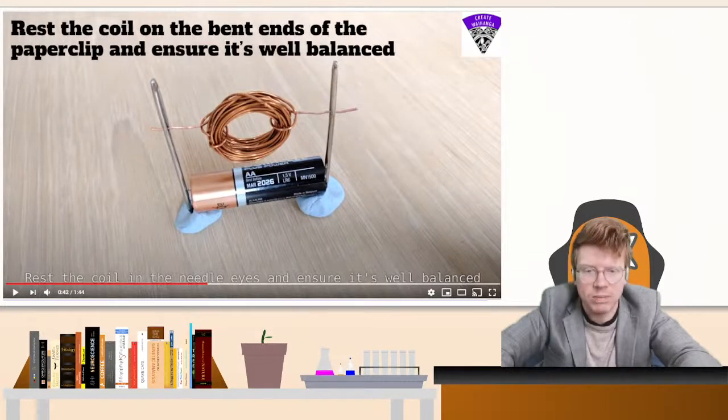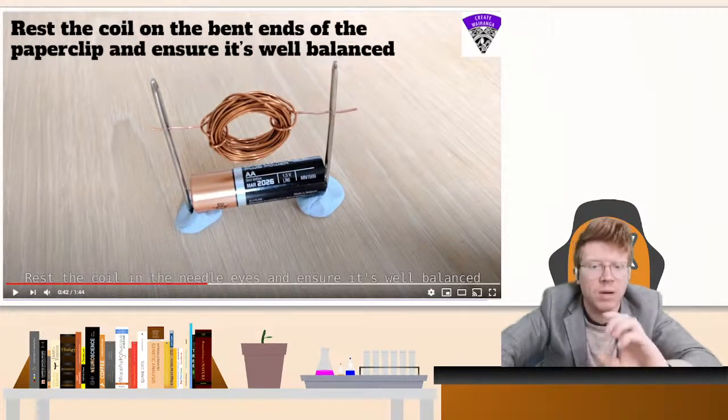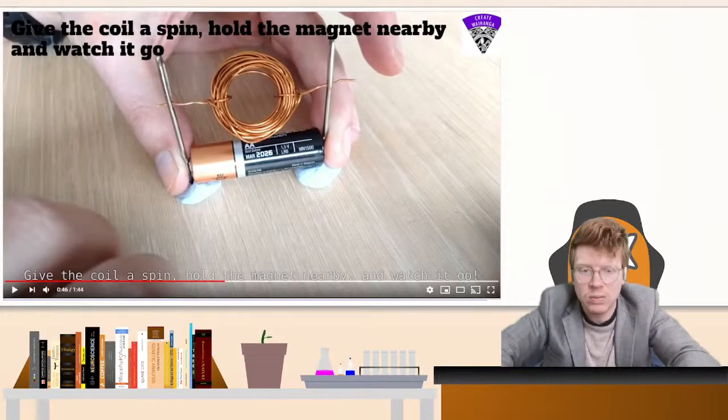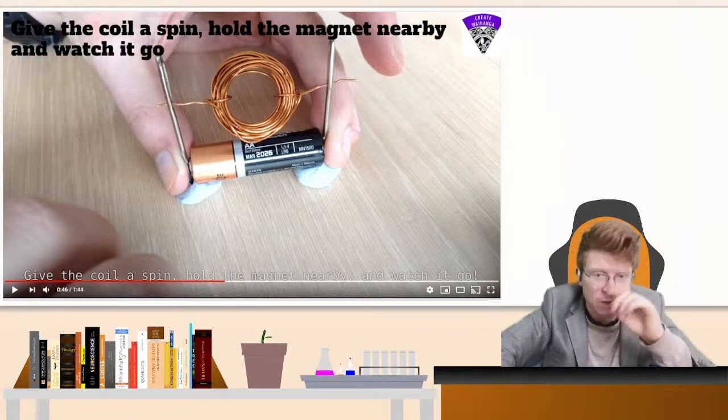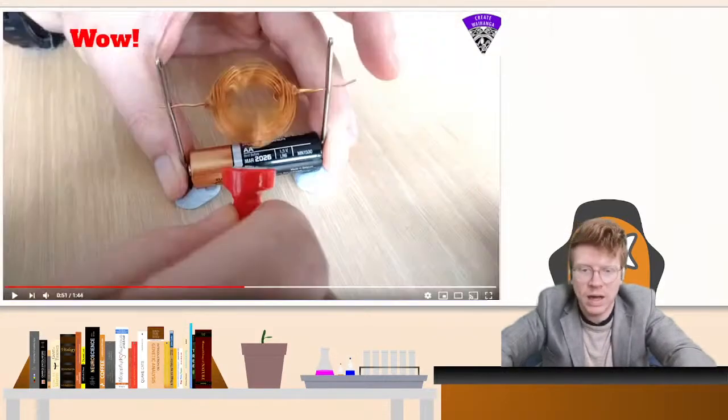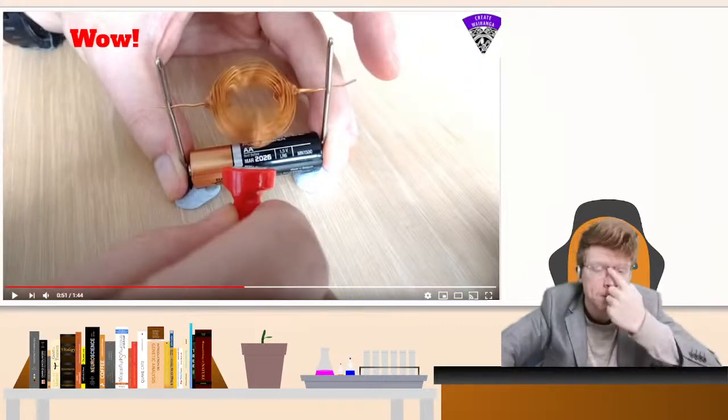So once you've done this, you can place your piece of coil in between the two, and once you've done that, you should be able to give your coil a spin and hold your magnet nearby in order to induce the spin.